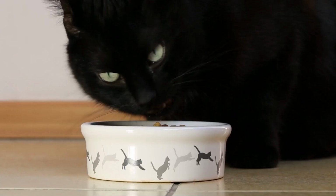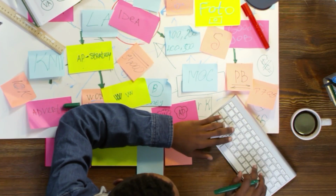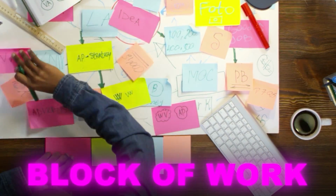for the day, and this is generally part of the morning routine that I have. Personally, I get up early and feed the cats at 6 a.m. and do other things like shower and brush my teeth, and after a quick rundown of what I have for the day, I get in a block of work, usually done before 9 a.m.